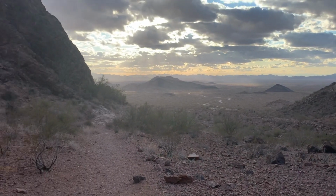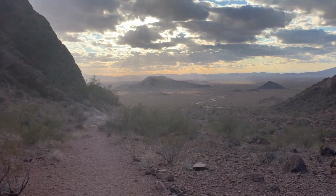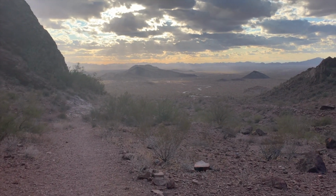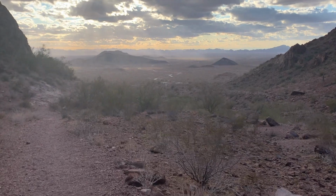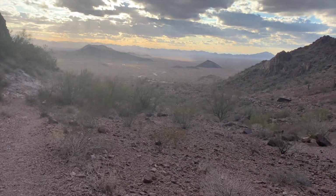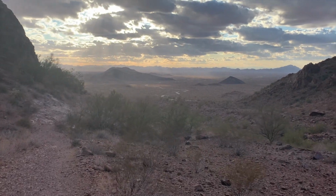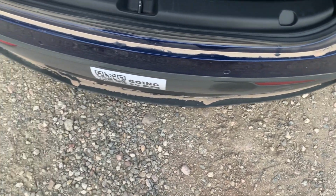That's a cool view out of the mouth of the valley. Almost looks like a cinder cone and some other volcanic formations. There's our car way down there on the long dirt road, 7 miles to get back to the highway. Yep, it's a little dusty.